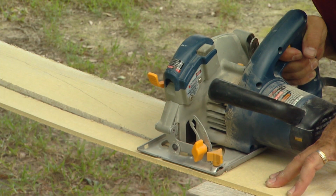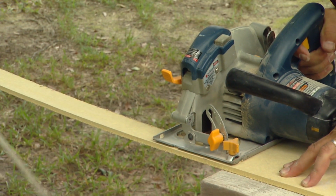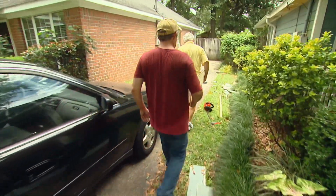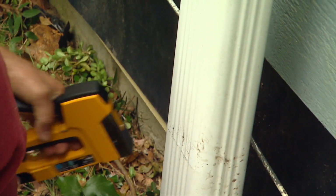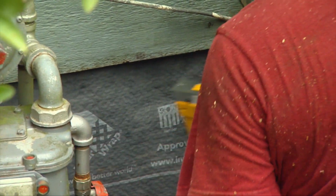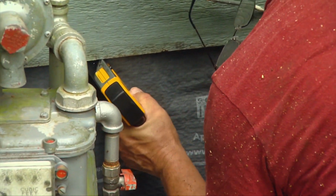Besides the banging, there's also a fair amount of sawing as Alan cuts the fiber cement siding that they're using to replace the damaged hardboard. But before the new siding goes up, Alan and Butch are tacking a vapor barrier over the exposed wood sheathing to protect it from future moisture.